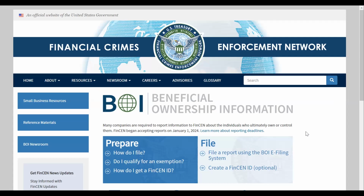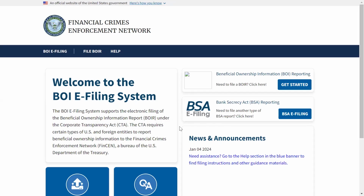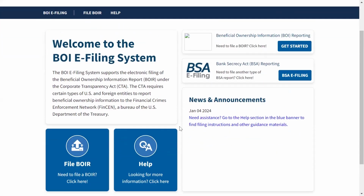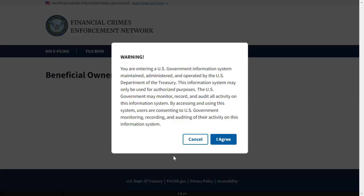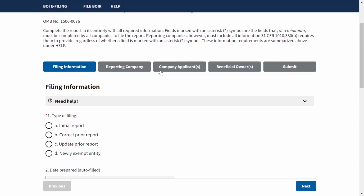So first, choose File a Report using the BOI e-filing system. Next, choose BOI e-filing Get Started. The Get Started button. Scroll down to File Online BOIR and click the link that says Prepare and Submit BOIR. A U.S. government warning will appear and you have to click I agree. There are then 5 tabs that must be completed and we'll go through each tab for you.